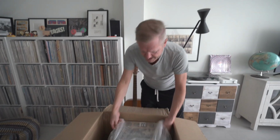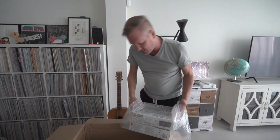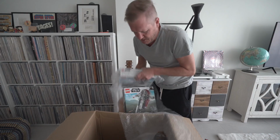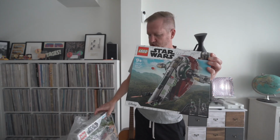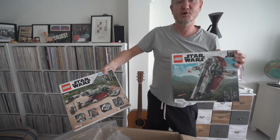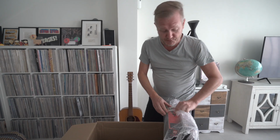Moving on, we have some Star Wars coming up. There's going to be a lot of Star Wars in this haul. First up we have Boba Fett's Starship, and there are 2 of them. So there's the second one. Pretty cool. This is just the first out of 4 boxes.